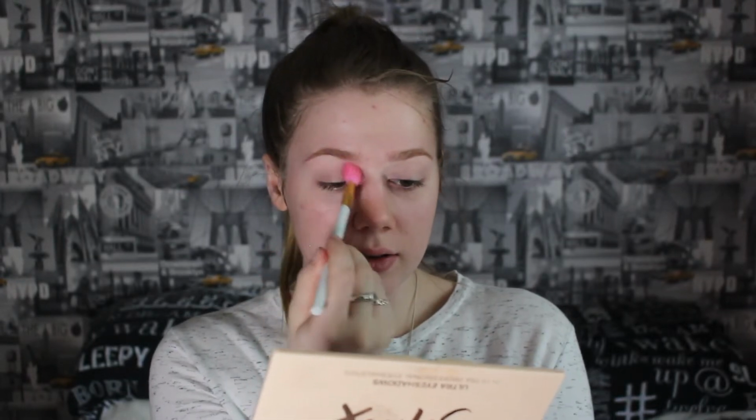So now we're moving on to the Soph palette. The first thing I'm going to do is take this white shade up the top to just set the concealer because I don't want it to crease, because I take my time.